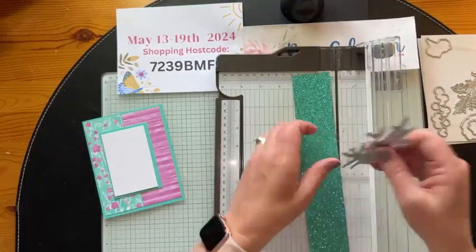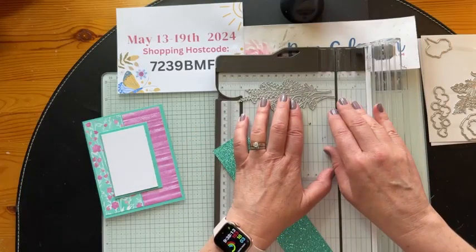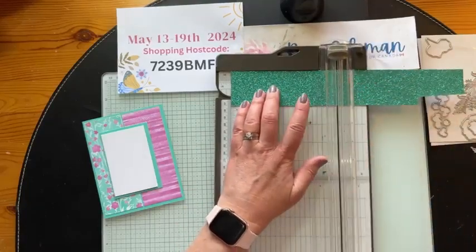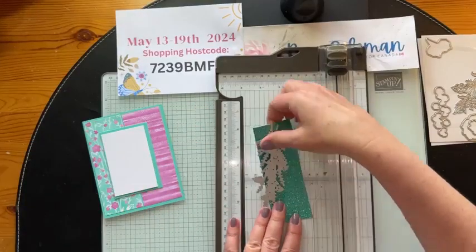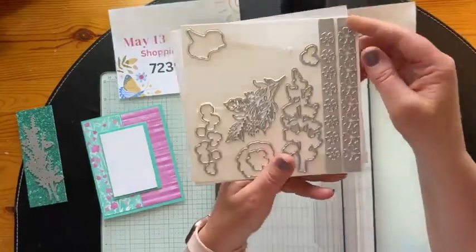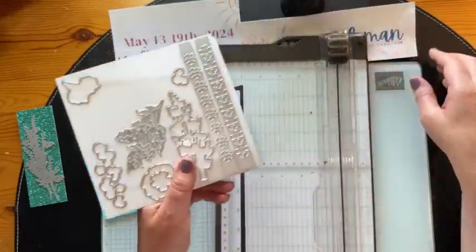So the glimmer paper is 2 inches wide. How long does it have to be? It has to be 5 1/4. All right, so 5 1/4. Let's do 5 1/2 just to give you a little bit of extra in case you need it. All right, so there's my glimmer paper. I'm going to put the sprig on there like that. And then also we've got these blooms with the Flowers of Beauty. We've got big blooms and little blooms. We're going to use some of the little blooms.